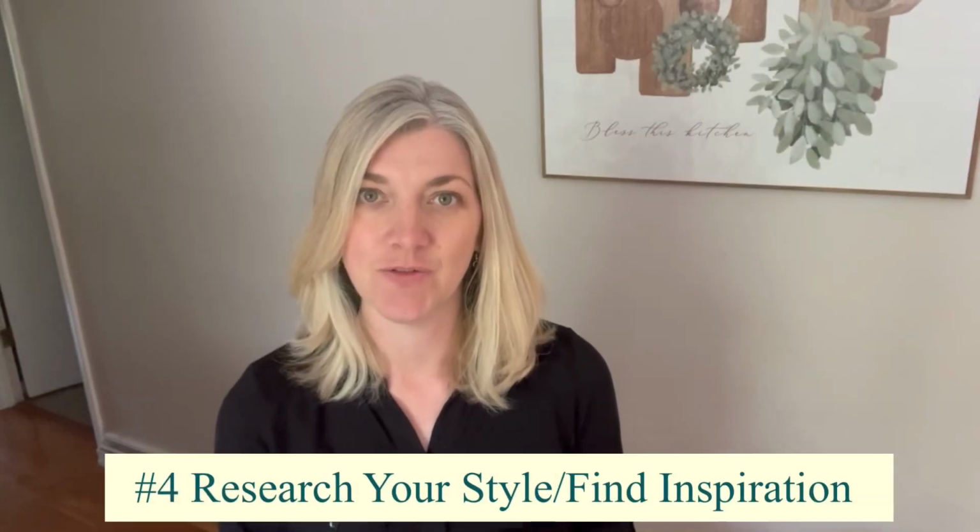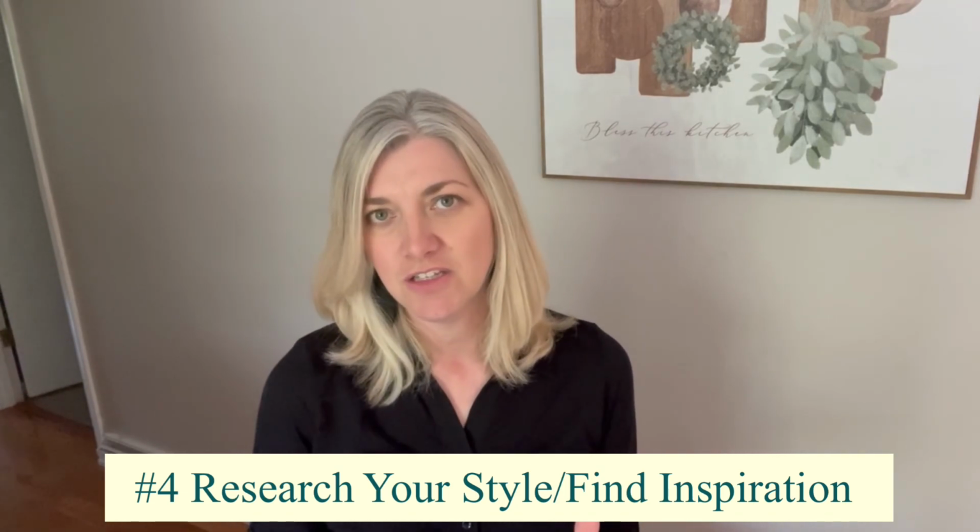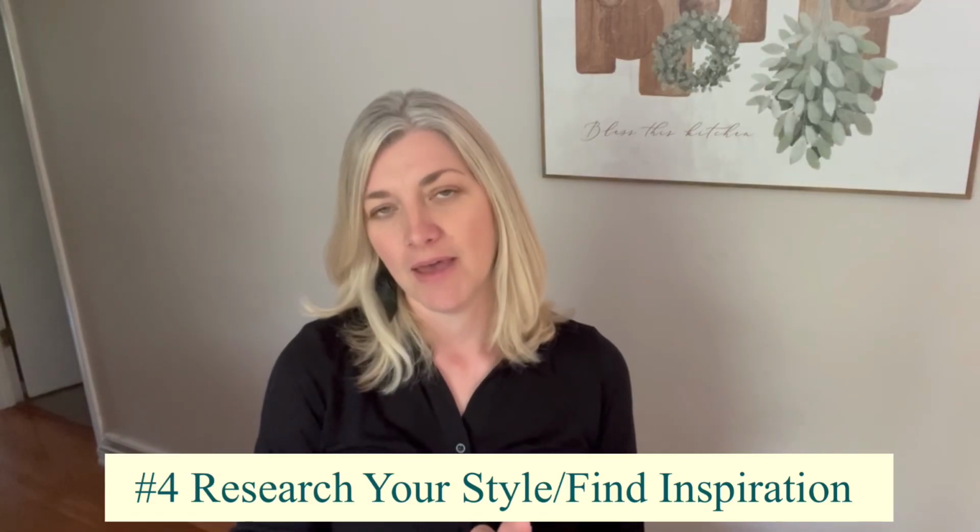Number 4 is to research your style. Now, you don't have to be one particular style. I love farmhouse decor. I also like that primitive look. I also very much like cottage. I like some Victorian. I like some modern. So I'm a little bit of everything. Sometimes it's hard for me to express to somebody what my decorating style is. I guess that could be called eclectic. I don't know. But I do tend to gravitate towards certain styles at different points in my life.